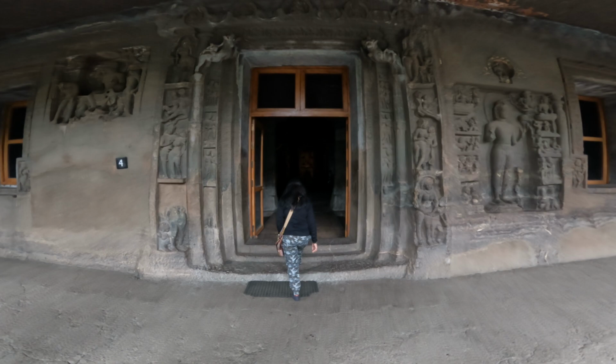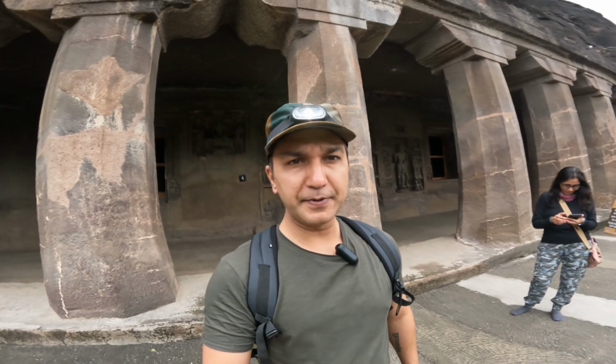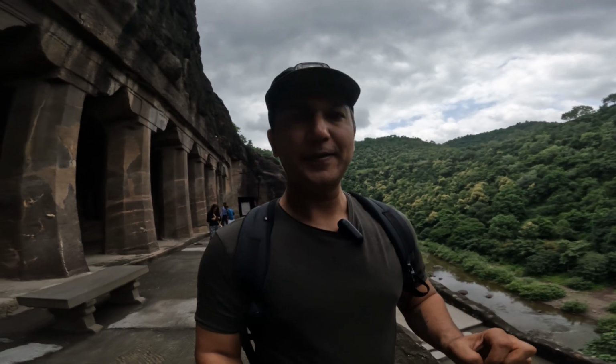We are at cave number four, and we just finished visiting it. The part about cave number four is we saw around 30 pillars. It's a Chaitya hall. It's huge, and you have Gautam Buddha in it. There are also viharas in this cave number four. The fascinating part over here is the pillars. Not only have they carved 13 of them, but they all look the same shape, same size, with carvings on the pillars. It's absolutely amazing. Just to think how they would have done it 2,500 years ago.